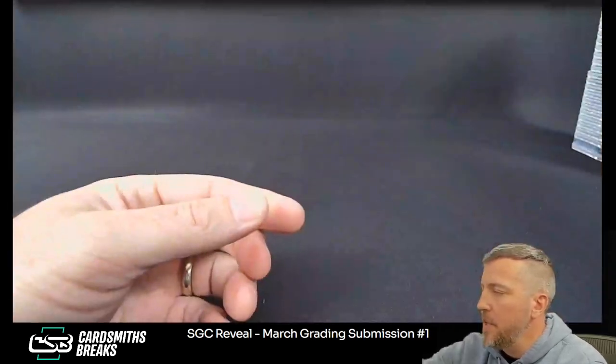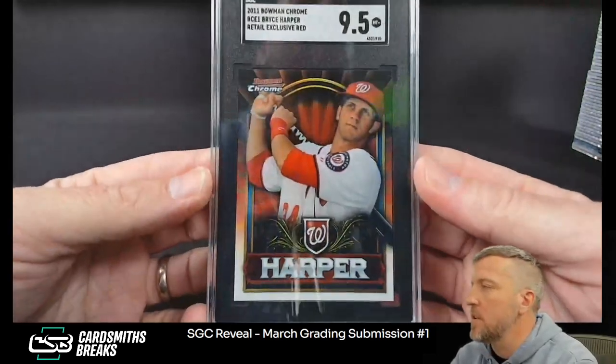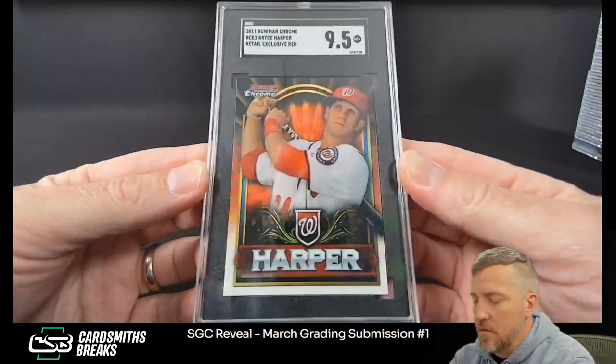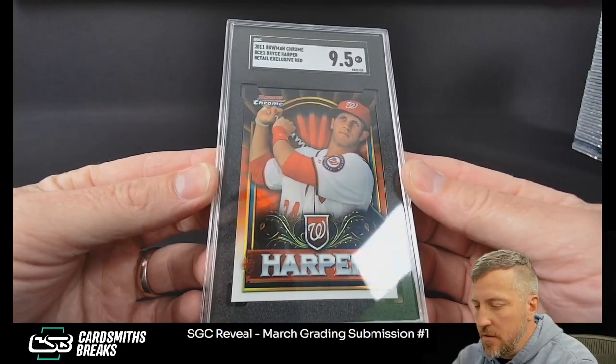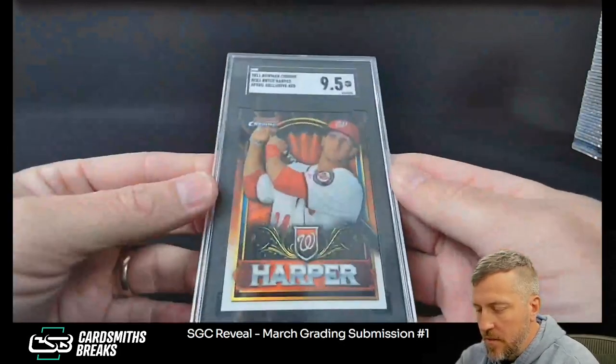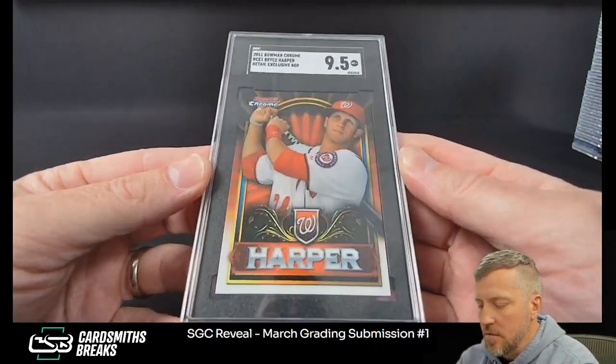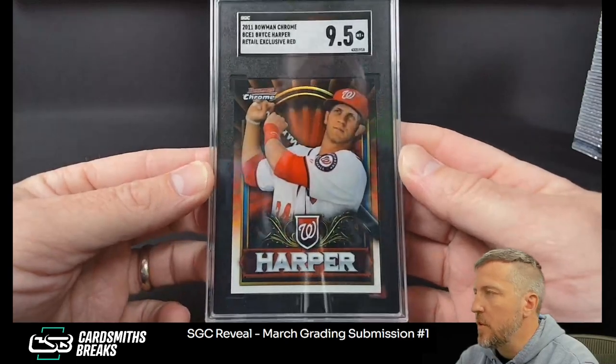Mini Scherzer. Man, I love this card. This reminds me of when I first got back into the hobby, but I didn't even know there were red exclusive retail ones. I had a bunch of the regular one. The Harper BCE one. I remember seeing this card everywhere and loving it when I first got back into cards. Retail exclusive red 9.5. That's awesome.